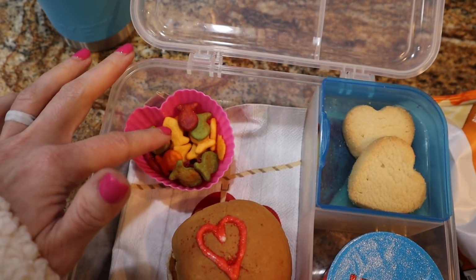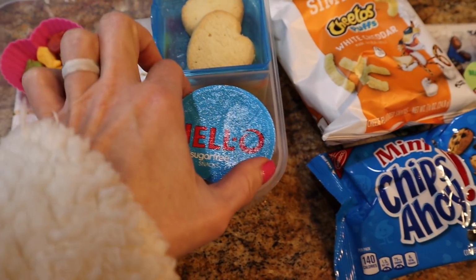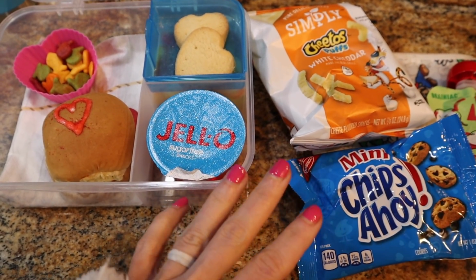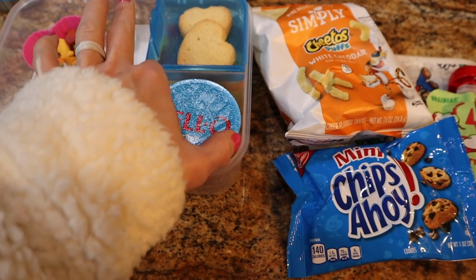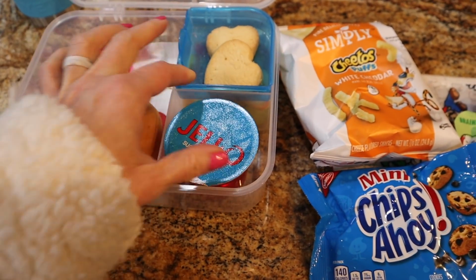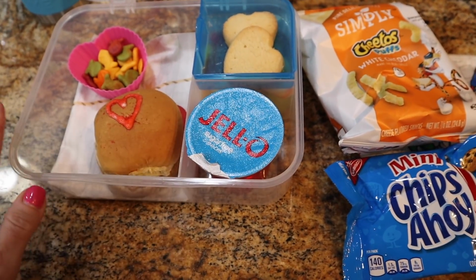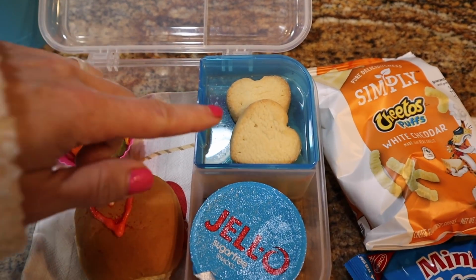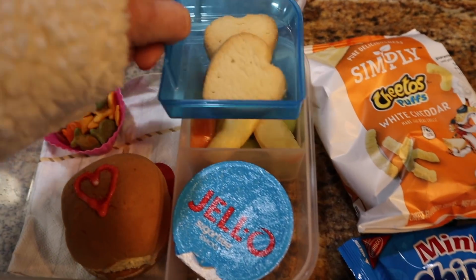We've got the silicone liner with some color goldfish. We are going to treat them on Fridays. You're going to see we do things we normally don't do on a regular day because it's Friday. Why not? Got a sugar-free strawberry cup in there. They fit perfectly in these Sistema containers. Love it. Got some of those heart shortbread cookies from Target, and then we've got some apple slices on the bottom.